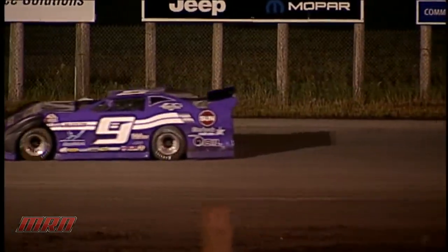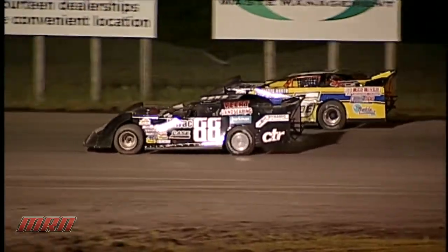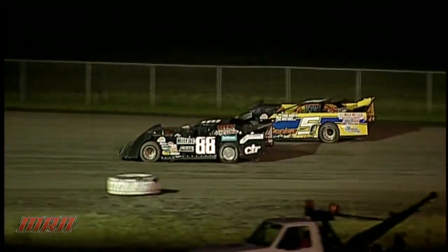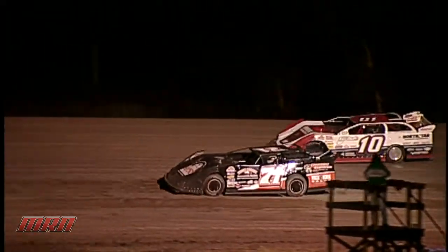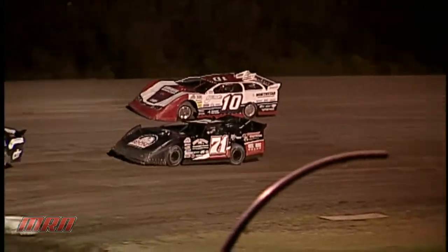In row number 2, driving the 88, he's the land mover. That's Paul Veert from Veert Landscaping. In row 2 on the outside, driving the 5E, that is Shane Edgington. In row number 3, the 71S, that's Stefan Snare. On his outside, he's the vet. He's got a lot of wins in his career. That's Mike Balkin driving the 10.